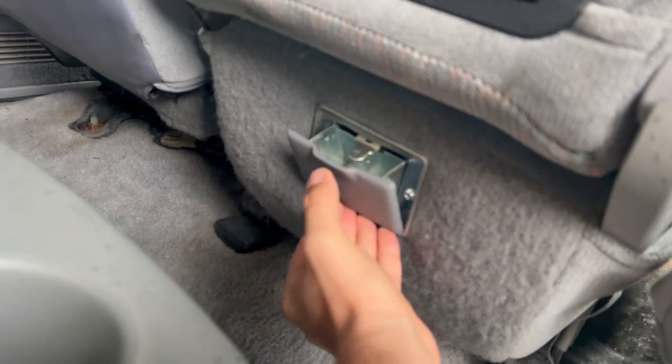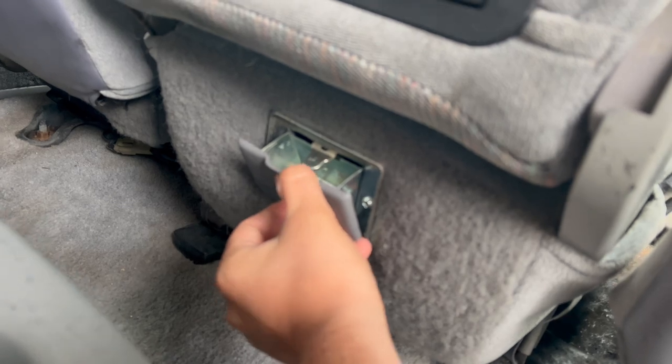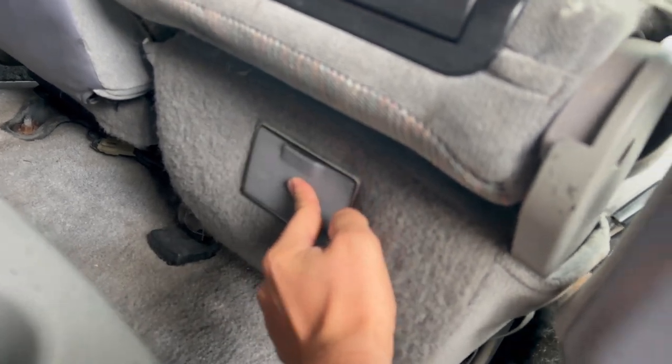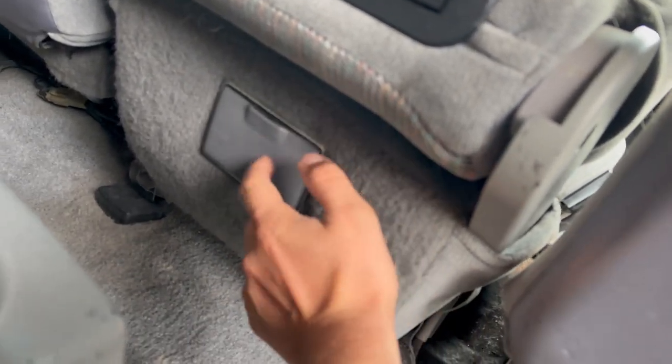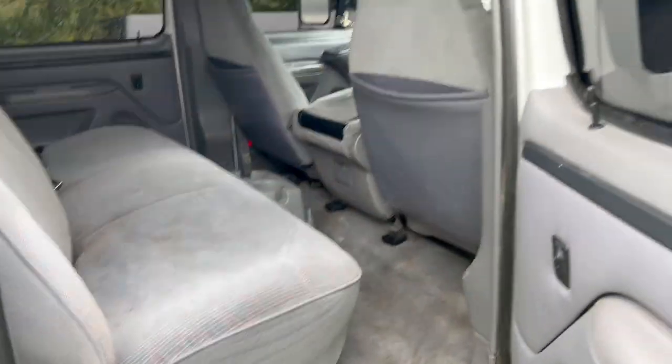This to me just kind of seems weird. There's like an ash tray right down here, but the weird thing about it is the fact that there's an ash tray right here next to all of the super flammable material. Doesn't strike me as a good idea, but hey, you know what? I didn't design the truck.